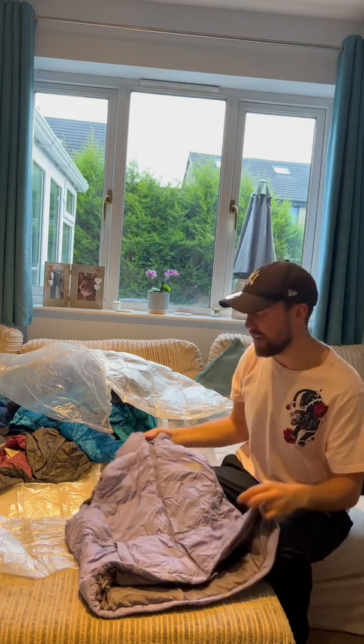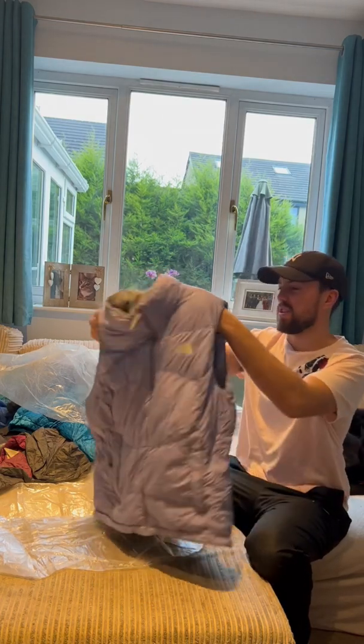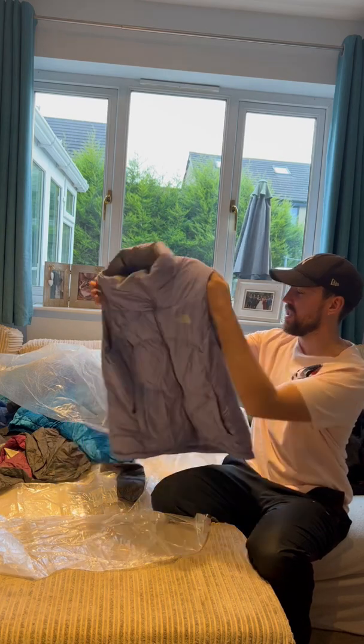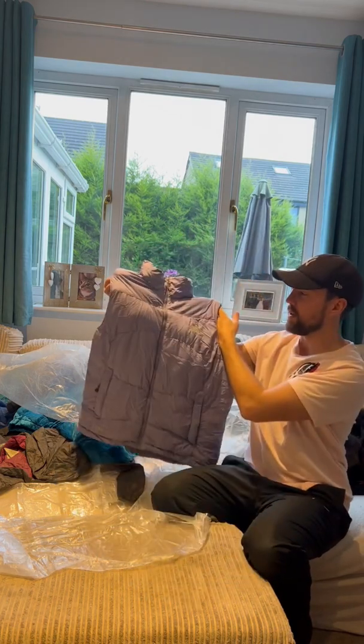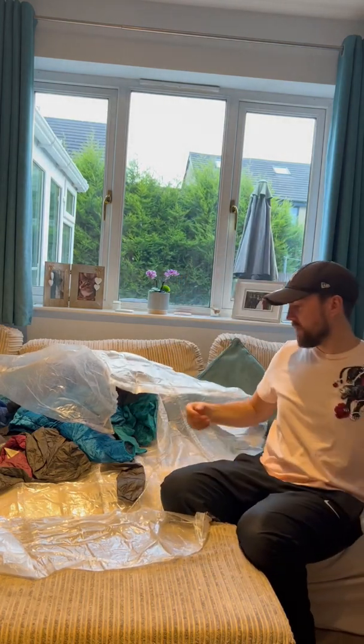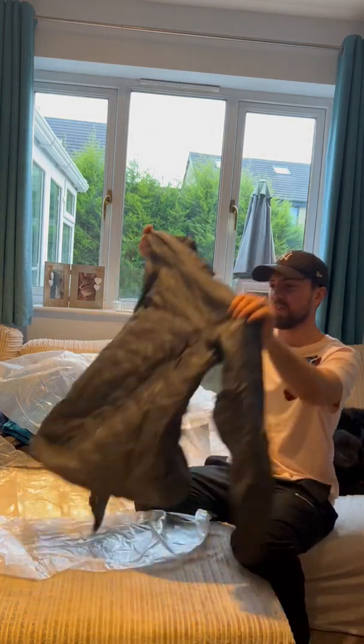I put measurements on all my listings, like pit to pit, shoulder to hem anyway. And like I said before, I've got my missus, she's like a 10, 12, so she'd be able to tell if it's big for her, small for her. This looks quite big. I guess this is about a 14, but yeah, nice quality. Should be 50, 60 quid, like minimum. All these prices, I look them up, some of them I might be going under, some of them higher, but they're rough estimates. I do sell a lot of North Face.